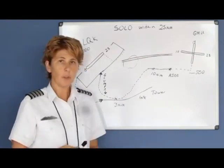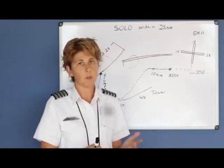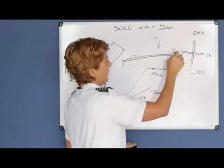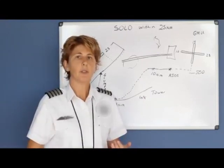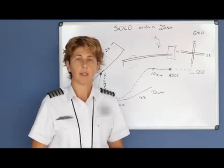So be sure to review your sectional chart and pay attention to any landmarks that you might see along the way. And then there's also Saluda Lake up here, and then of course the Greenville downtown city buildings are right there. So pre-plan your altitudes, your communications, and any landmarks that you might see along the way.